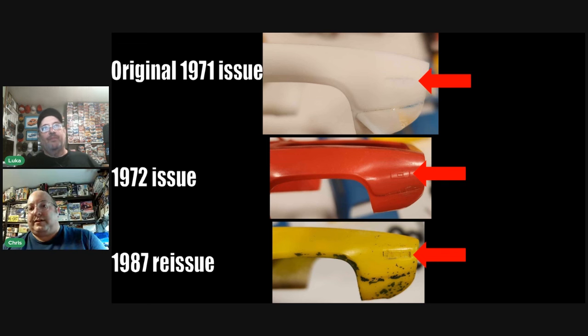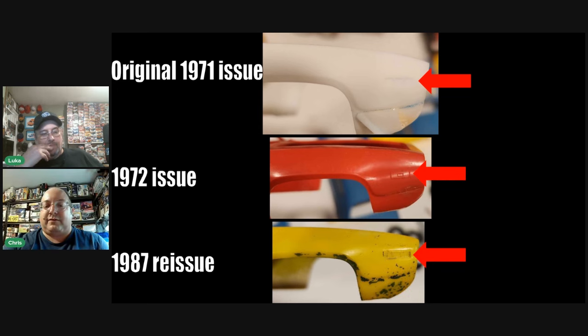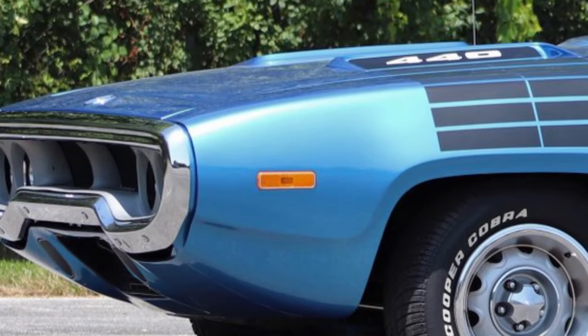There we go. So it's a little bit washed out, but if you look at the marker lights on the front fenders, on the original issue, there are three, and it almost looks like they're separate little pockets for the marker lights. And then for the 1972 issue, which is the one that had the red car with the rapid transit car basically on the box cover, they readjusted the marker lights to reflect that the 72 marker lights were different from the 71s.